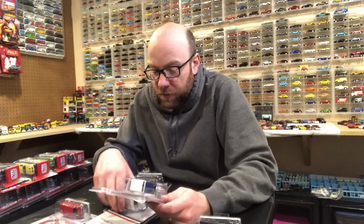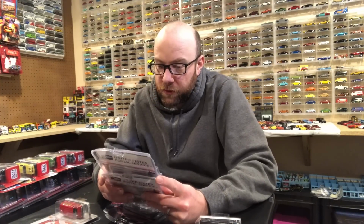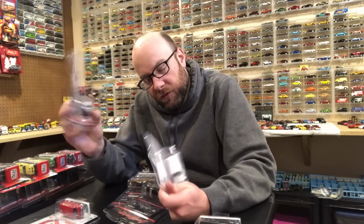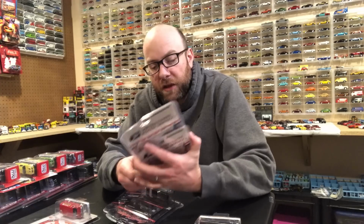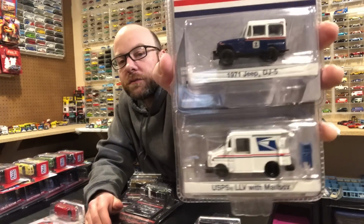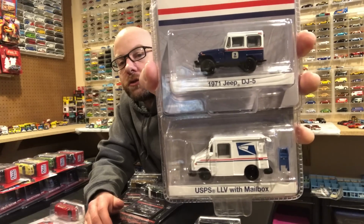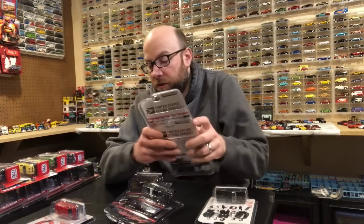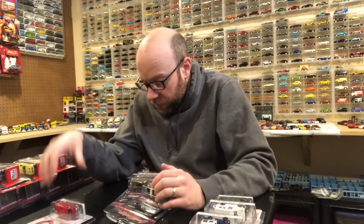And then I got these 2 U.S. Postal Service. I don't know if these are both hobby exclusive. I know this one is. So I got the 71 Jeep DJ5 and the USPS LLV with mailbox. So I got those 2. Really cool. So nice to get examples of those toolings.